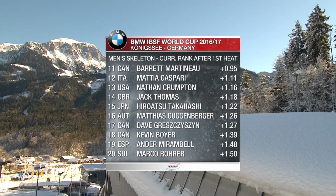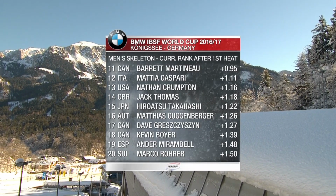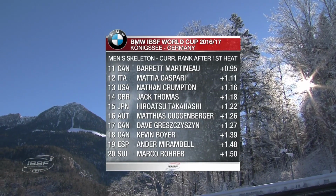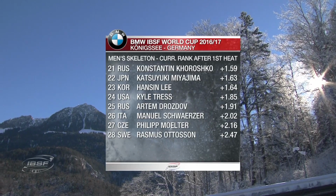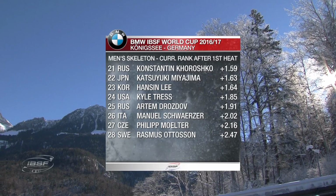And further down, some Ducours brothers. Last time Martins Ducours was as low as even 6th. We wrote headlines about it. He is 8th place without a crash here. Mark Aurora is in the field in 20th, and making the cut for the first time ever in his career here in World Cup is Ander Mirambel in 19th.